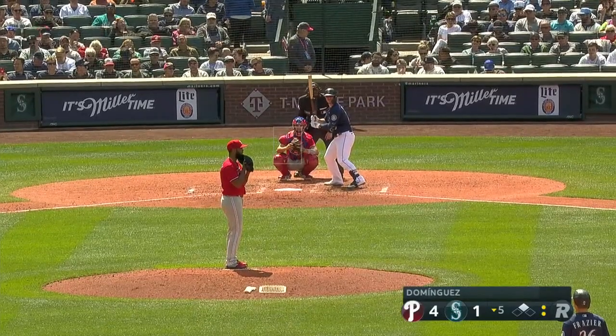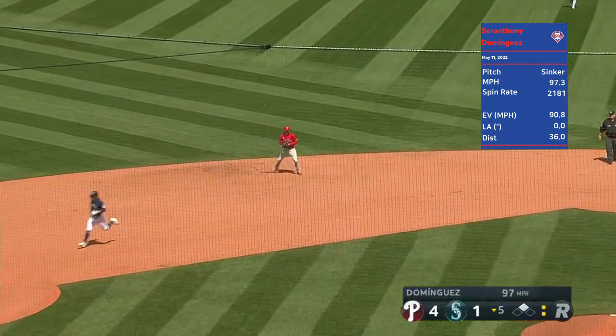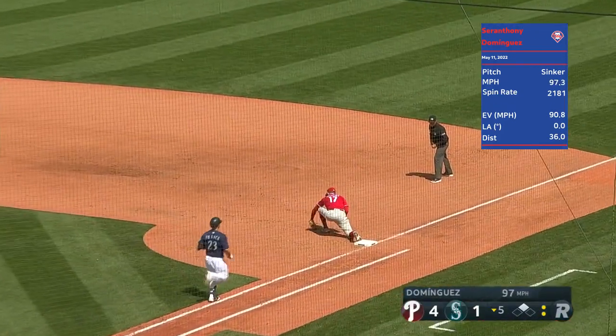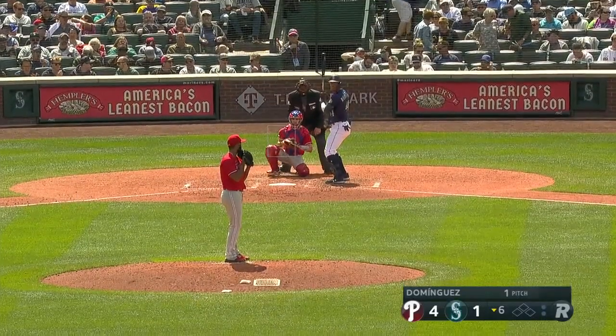Slider, change up. On the ground, stays flat for Stott. And that ends the inning. The double is stranded after 5. All right, let's send it back upstairs to Aaron and Mike.